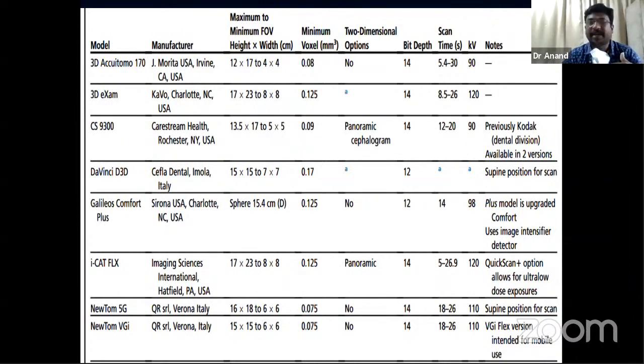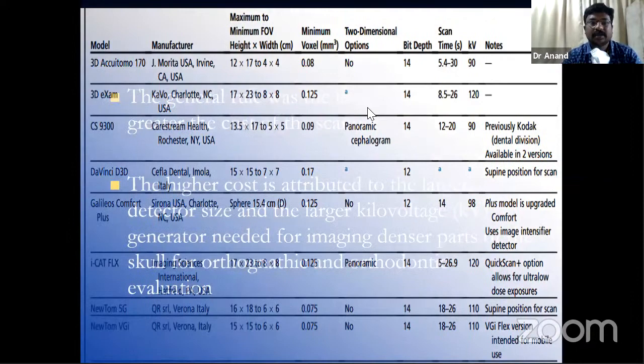From the lateral cephalometric images, the primary orthogonal planes would be obtained as axial, coronal, and sagittal, and the secondary reconstruction can happen in different planes, out of which one is a reconstructed panoramic image. So it will not be a classic panoramic image, it is a reconstructed panoramic image that is normally obtained with the CBCT software. But these kinds of machines have a different variant which can produce separate two-dimensional panoramic and lateral cephalometric images.